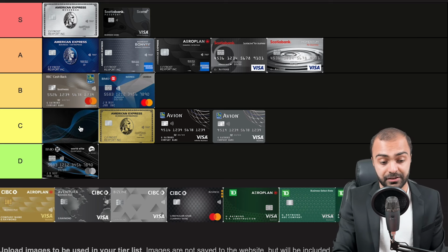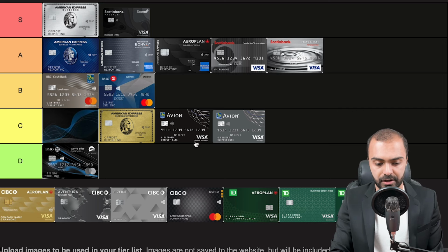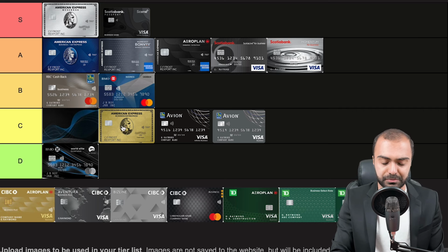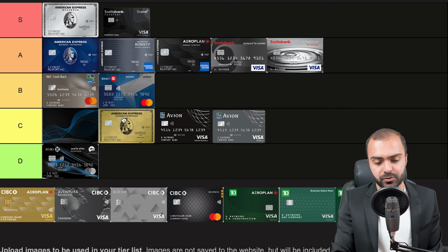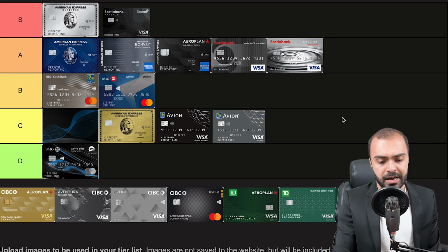Now, again, this is definitely much better than the other card. Is it enough to be better than these two? Probably not, but it definitely is better than the gold and the other two, the Avion cards, for very similar fees to those. So it's going to be higher than those. I might even sneak it slightly into lower B. We'll leave it at C for now. If this one doesn't fill out as much, we might get it up here to lower Bs if there isn't too many other B cards. But for now, we're just going to leave it at C to B.